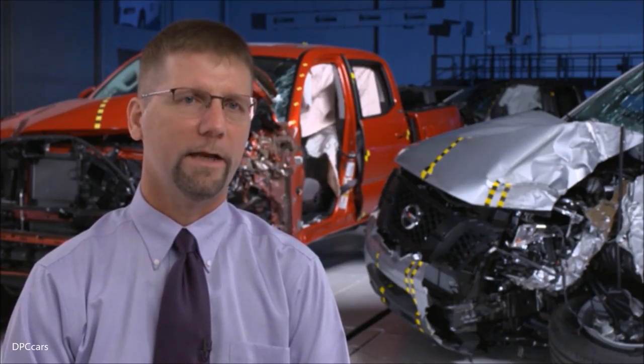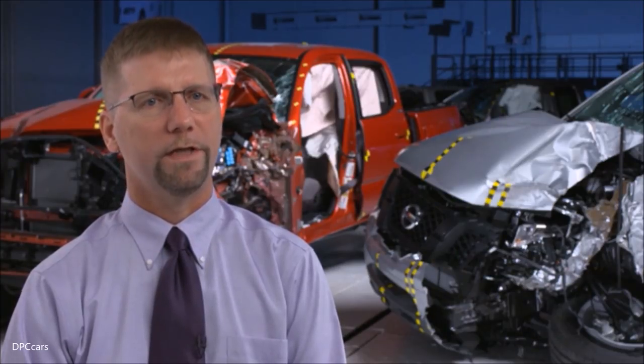Headlights are a dim spot for these small pickup trucks. None are available with anything but a poor rated headlight. We started testing headlights last year to try to encourage automakers to provide better nighttime visibility and reduce glare for oncoming drivers. Headlights are basic but vital safety equipment. Drivers shouldn't have to give up the ability to see the road at night when they choose a small pickup truck.